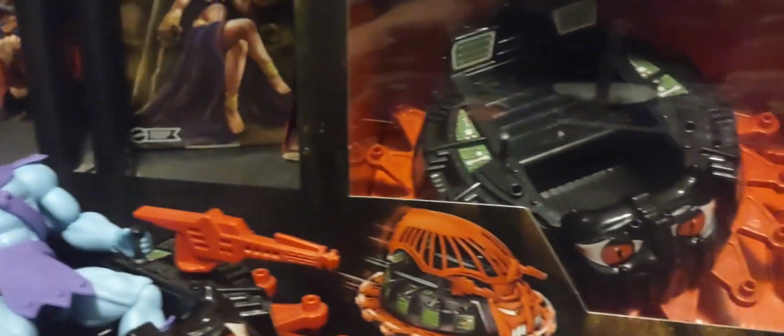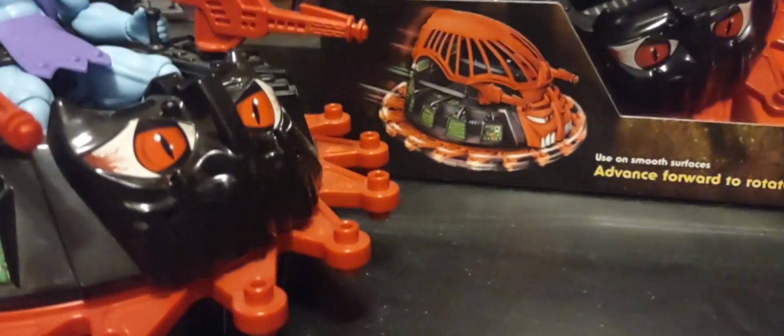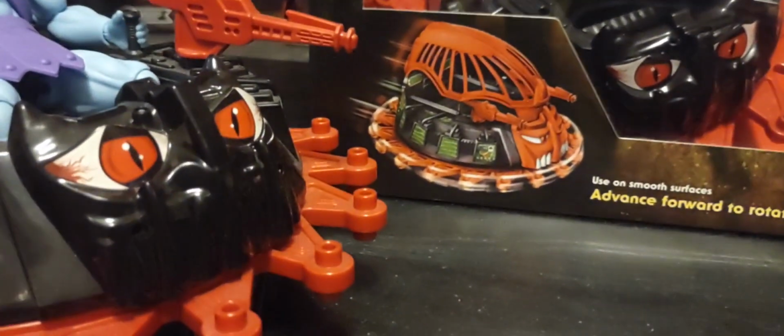I love the fact that, like I said, Mattel gave us that option of the good Roton that it was supposed to be designed for. I love that, giving us that option for a good or bad guy Roton, if you wish to display it.